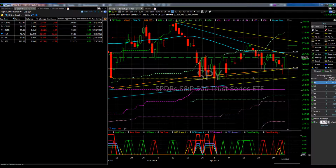Now, keeping this in mind, we're not out of this wedge yet. We've got to break out of this wedge, get above the 50 day, probably retest this a little bit before we're going to really get going. We could actually still reverse.